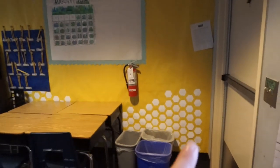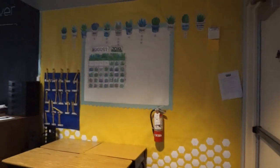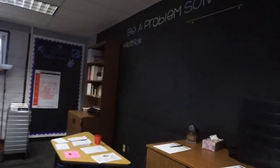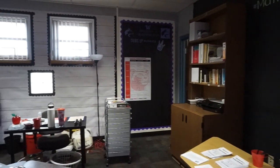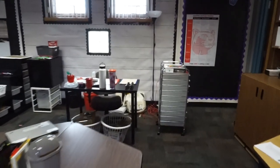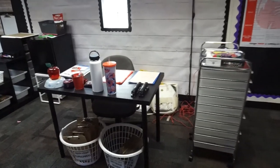It's all yours. And she is a flexible seating junkie. So I'm just gonna pan around here. Look how cute. She has this bee wall because she's Miss Bee. How stinking adorable is that? We've got some anchor chart stuff coming. College wall, her desk space. So cute. Look at her bookmarks. Oh my gosh.